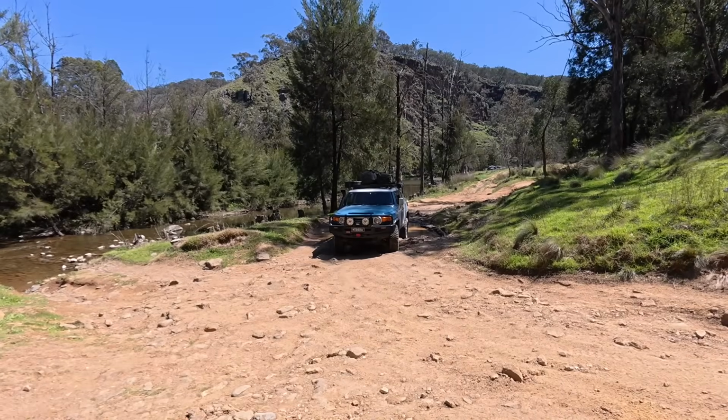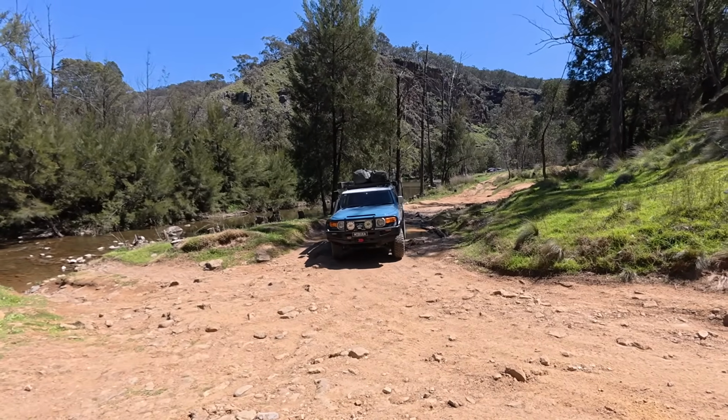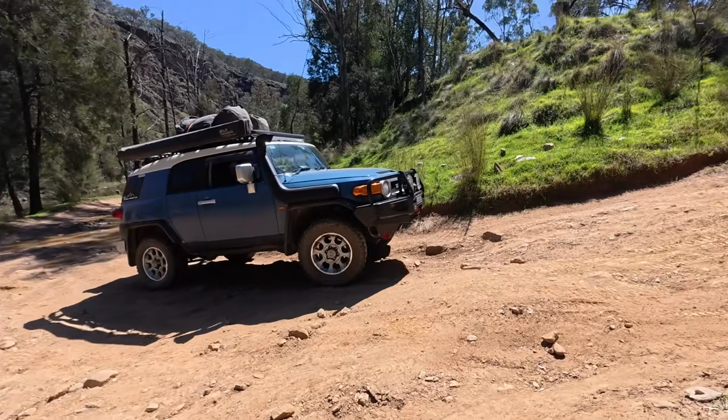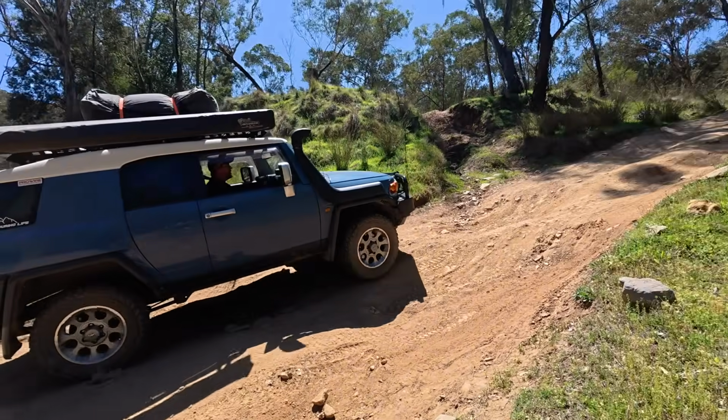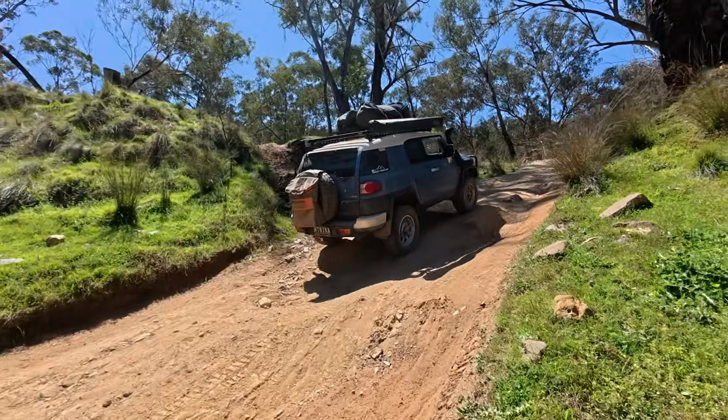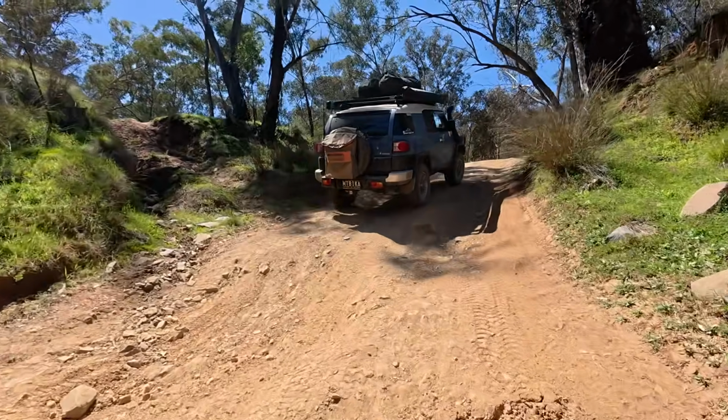All right, so we're just leaving camp now. As you can see, you've got a bit of a climb out of here. So I'm going to take the left-hand line and see how we go. But yeah, we're all packed up this morning. Pretty straightforward climb out. It'd be interesting if it was wet.